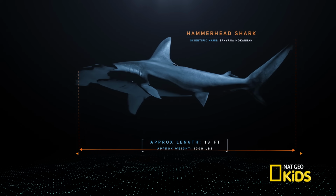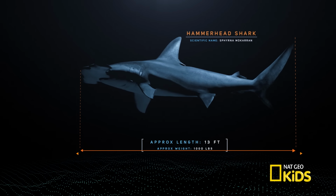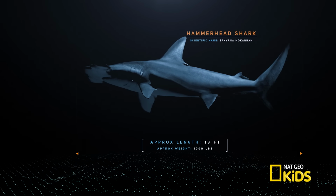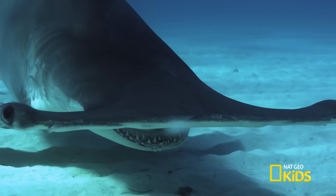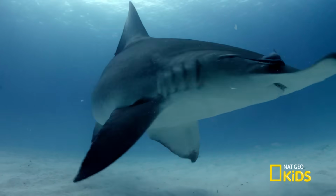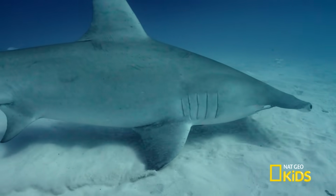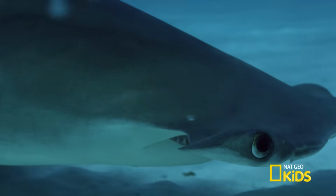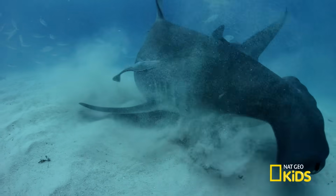The largest Great Hammerhead measures over 13 feet long, with a 3-foot wide hammer. With the cephalofoil, the hammer, you can just see it using it to make these different maneuvers as they're moving in. Close up, you can really see the hydrodynamic benefit of the cephalofoil. Like a race car hugging a curve, it allows the shark to glide at a fixed position over the sea floor, scanning the bottom for prey.